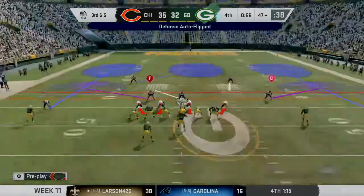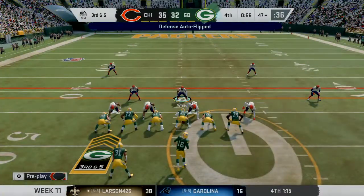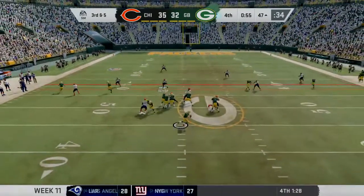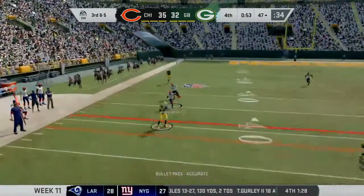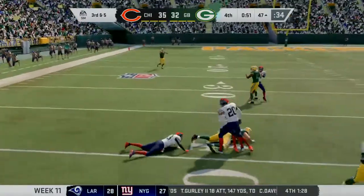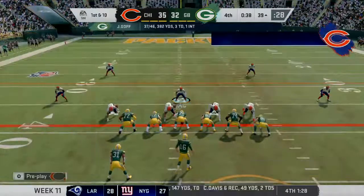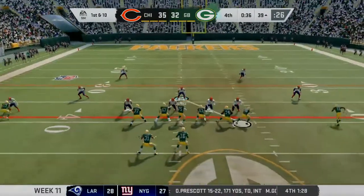The Packers on third down. They've been really good, converting 7 of their 10 tries. This will be 3rd and 5. They'll look to throw. And it's complete. Henry. And he's got the first before he's brought down at the 39-yard line.